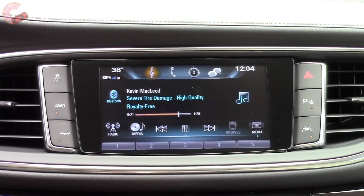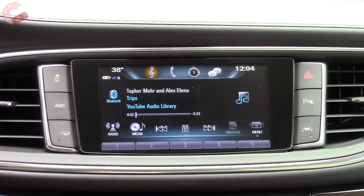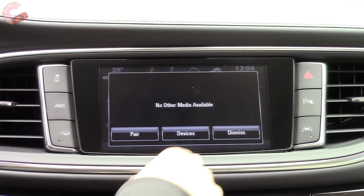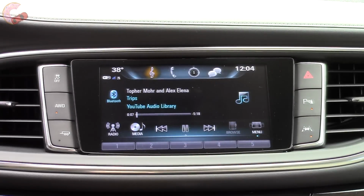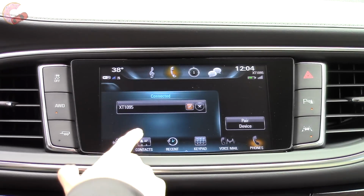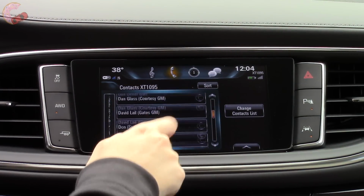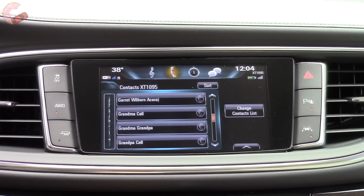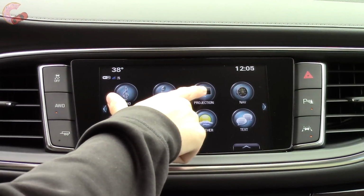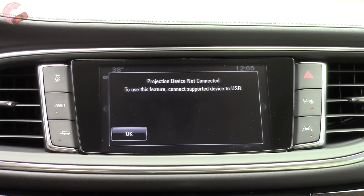Starting with the audio, you can play, pause, and skip songs straight through the Bluetooth when you have that connected. Media cycles through the currently connected sources, and there is also FM, AM, and XM radio. The row of app shortcuts at the top allows you to quickly go to things, like phone. When in here, you have access to a full list of your contacts that have been synced over automatically from your smartphone. Every Enclave also comes with Android Auto and Apple CarPlay, which would appear here if a phone was connected via USB.